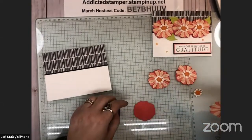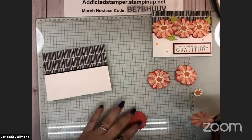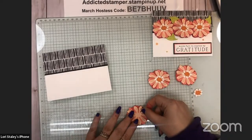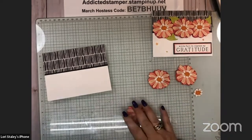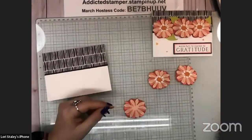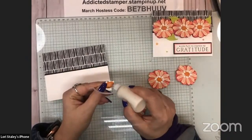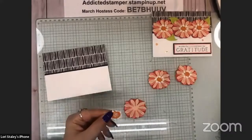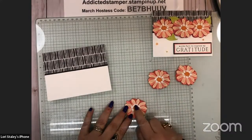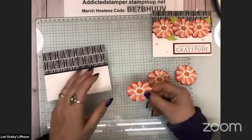I was busy doing club projects yesterday, and I got this card out and I was prepping for tonight, but my mind was still on club, and I'm like, oh my God, how many of these flowers do I have to cut out? Very happy it was just to share with you. So once you have them cut, it goes together real quick, as you can see.